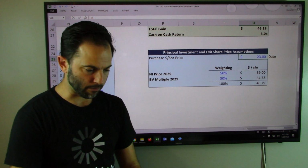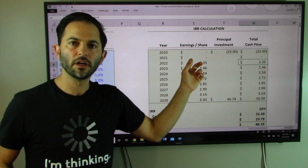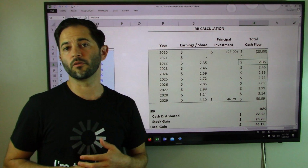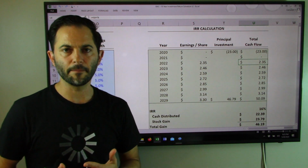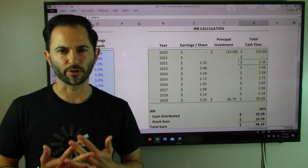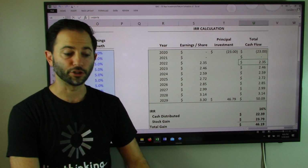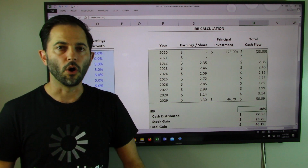What does that look like in IRR? Here we go. $23 is the investment, with no cash flow for the next couple of years as a hedge to protect us. You should probably still receive a dividend, so that would be an upside if received. Going forward, you've got your net income, not cash flow, I agree, but when we're doing this, we don't have cash flow per se. It's more difficult, so I'm using net income as a proxy. And I've got a long-term value of $46 per share. That gives me a 16% IRR, which is above market over 10 years.